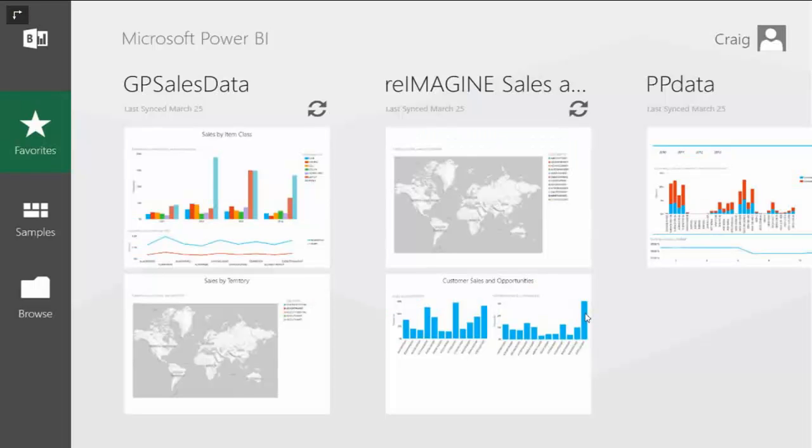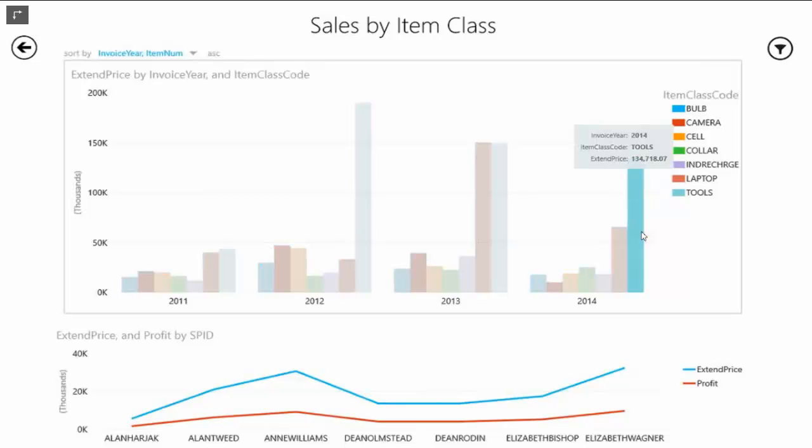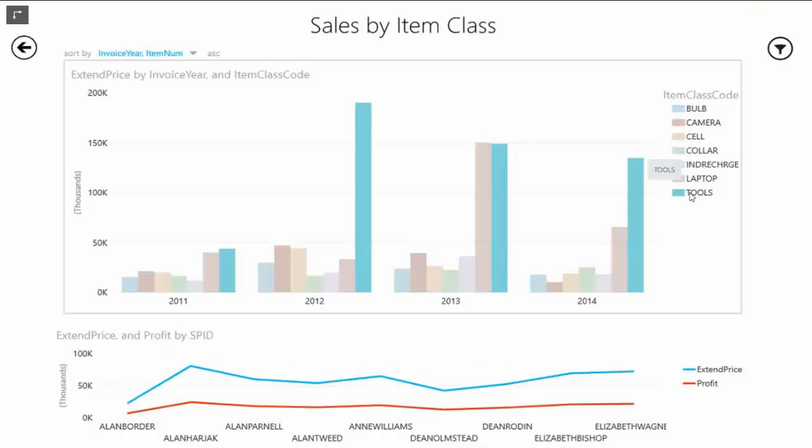I'll select Power BI here, and again, what I did is I brought in some data from our Dynamics ERP system. So you can see here I've got some of the sales data providing me information that's relevant for me. In this case, I've got some items coming in from my inventory, and I can certainly highlight tools and say, what would we do for the invoice year? I could select it again, and it turns off the filter. Or I can also come here to the item class code on the right-hand side and select tools. And you'll notice that the reports in this dashboard are all aligned together. So Power BI understands the relationships between all the data, in this case my inventory items, the year, as well as the sales reps down below, and in this case, profit by salesperson ID.